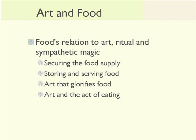We'll also look at the different ways in which art has been used to secure a food supply, to store food and serve it, art that glorifies food, and art that depicts the act of eating the food itself.